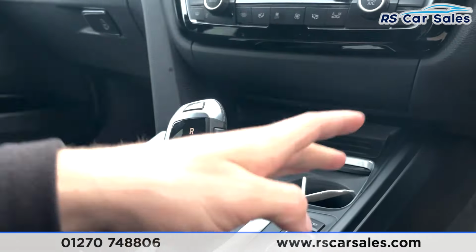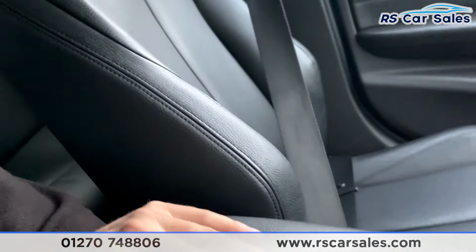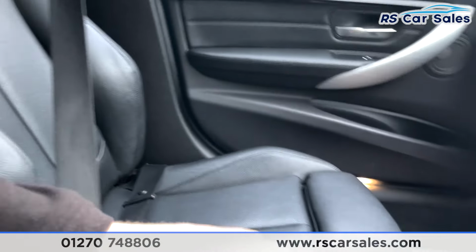12-volt connectivity, traction control on and off, different drive modes. This is what you use to control everything that happens on your screen. Soft touch leather armrest, and there's a look at the passenger's front seat.